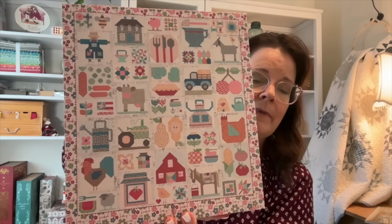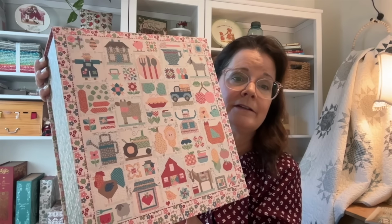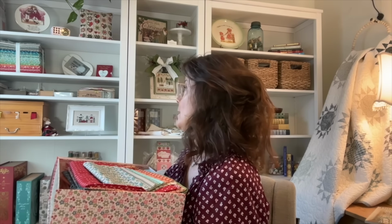And then here is the box. And this thing is heavy. I mean, it's full of fabric. So, I'll open it up for you and then just kind of give you an idea of what is in here. I mean, it's just full. The cutest fabric. I shared the fabric with you. That's just part of the fabric. It's not all of them.